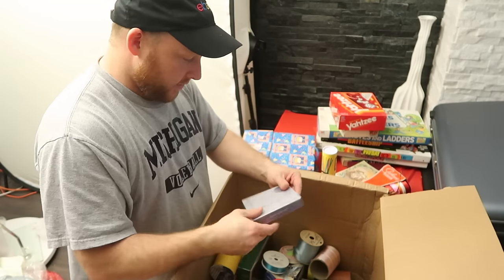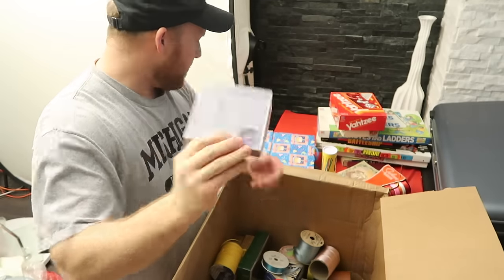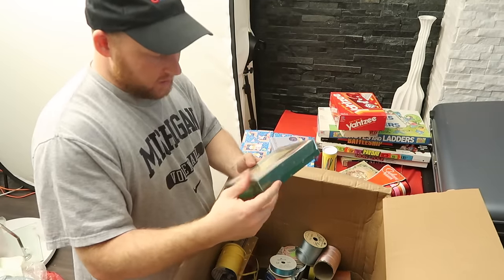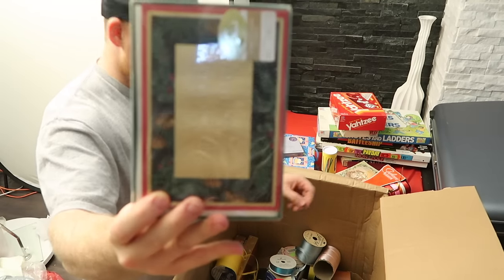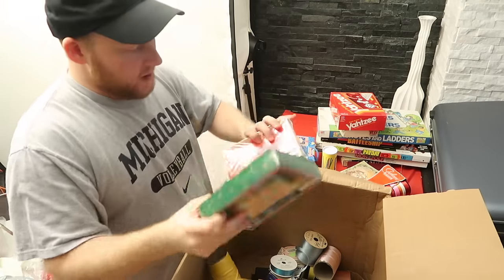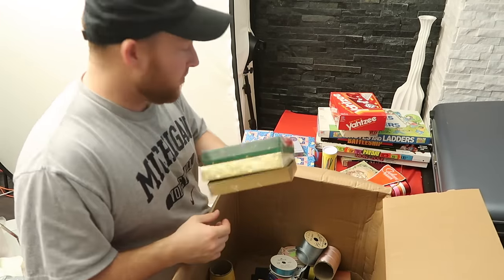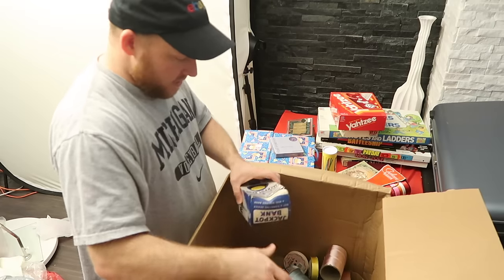What else do we have? We have some candles, guys. Some random candles in here. And some more Christmas cards that have never been used. Hallmark Christmas cards. Made in the USA. So maybe, possibly what I can do is just sell these in a lot, see if people want them. Back then they wanted $16 for them.